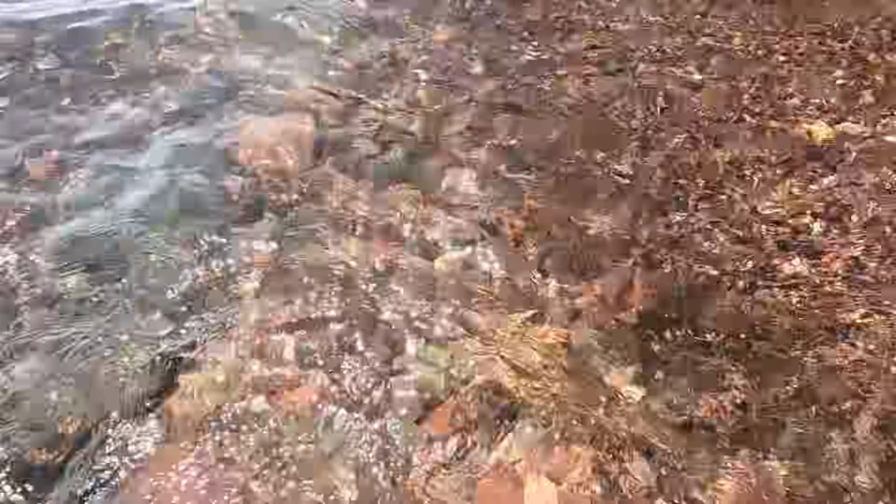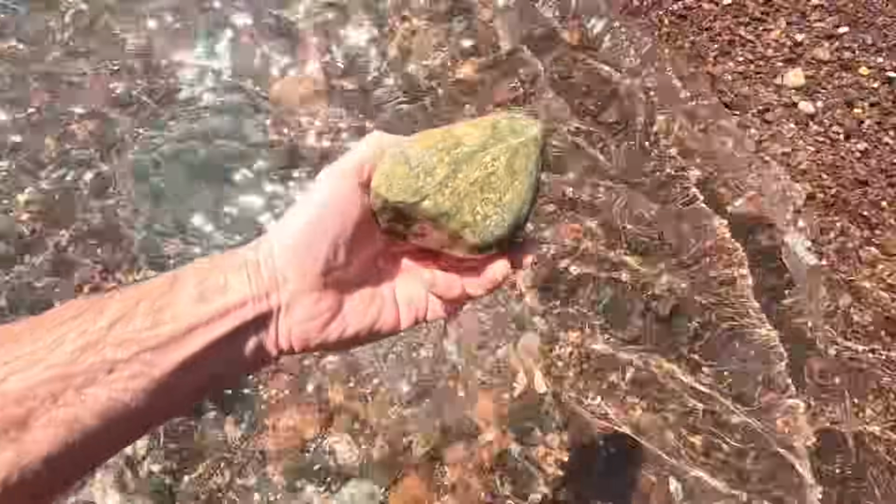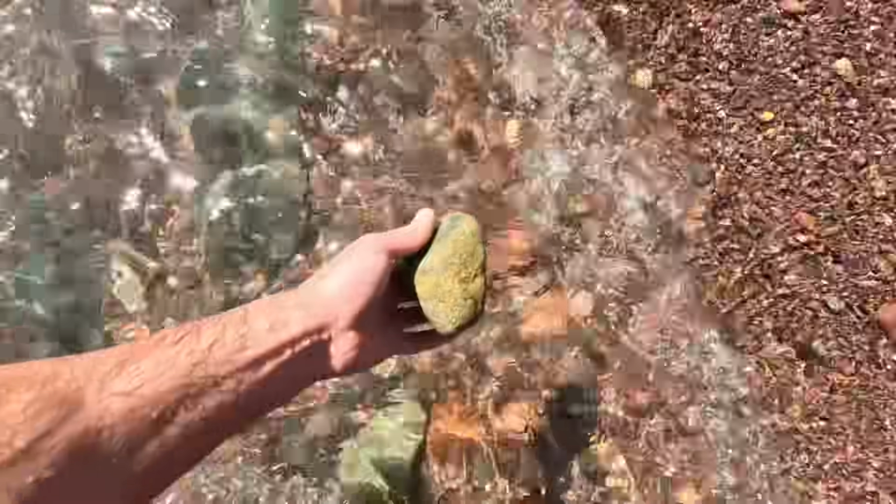Got a lot of green rocks on this beach, so of course I got to pick one up when I see it. Yeah, thought maybe it was a big piece of epidote, but it's not. Back in she goes.